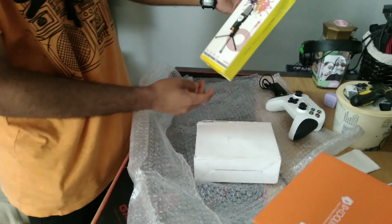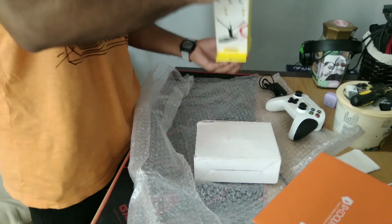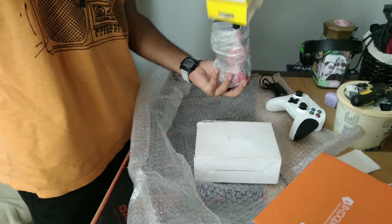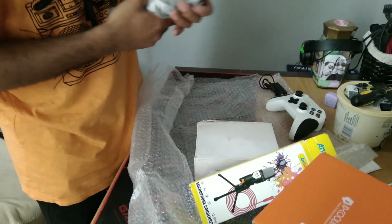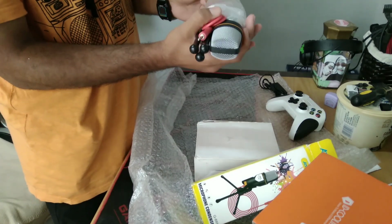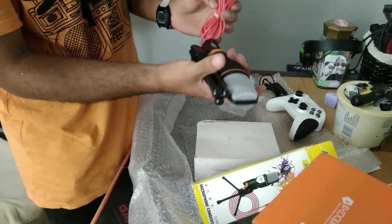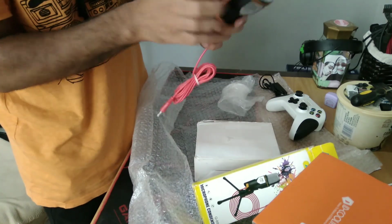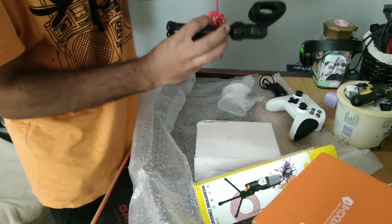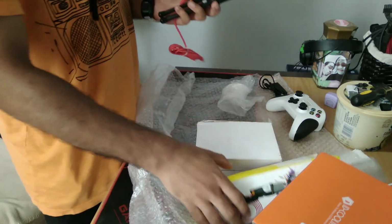And the microphone. I'm going to test this out later. I feel like my current microphone isn't too bad. I'll use this one for the PC, because I can't use wireless earphones. Okay. It's kind of nice.